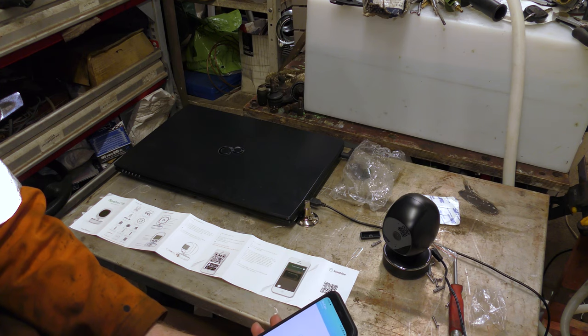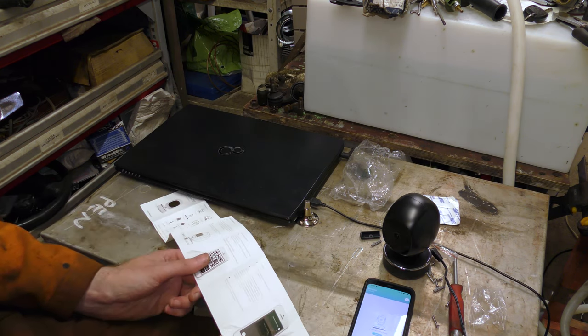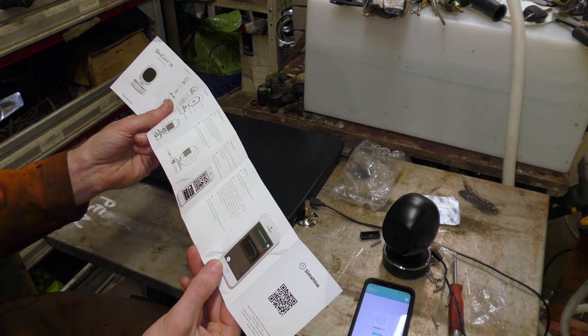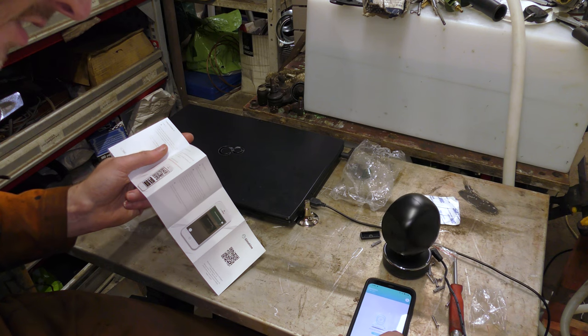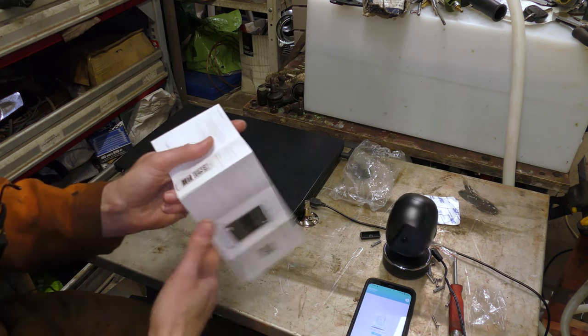It says it's connecting the Wi-Fi. Or it said it was connecting. I mean, I'm connected. So just amuse yourselves here, folks, while it says it was connecting. I'm never connected. Oh, hello. Did it work? I've no idea what it's doing, folks.